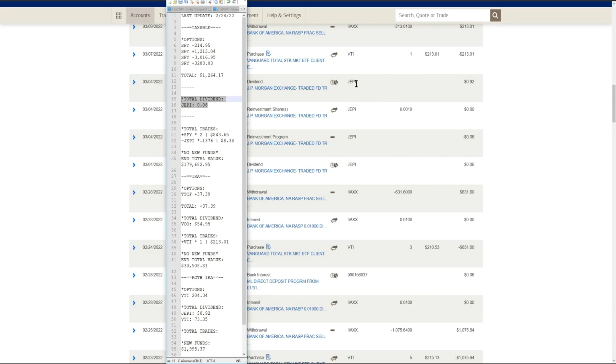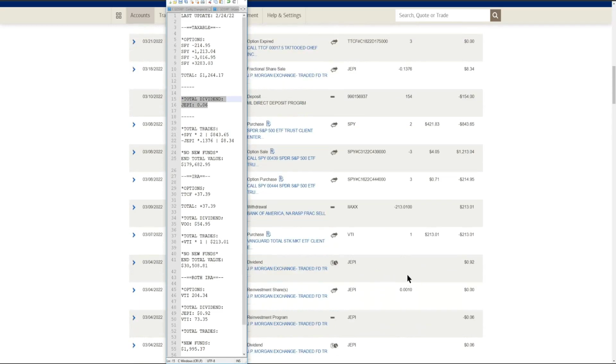We received another dividend from JEPI as well for 92 cents, and that was in the Roth IRA. So we own some JEPI in the Roth IRA, and that was everything that we did at the very end of February. There wasn't a whole lot there. And then as we roll into March here, this is where we started to get a little bit more active. So we purchased back our options on SPY.